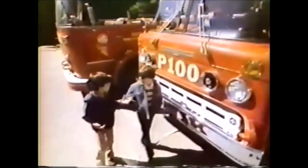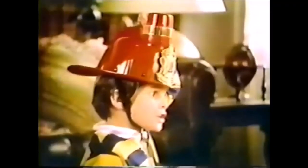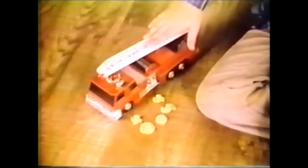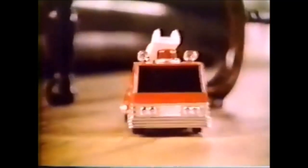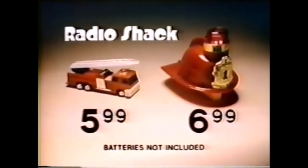Let's go play fireman! I've got a new fire helmet and fire engine. You can be the fire chief. I'll run the truck. I'll drive the siren. Let's go. Radio Shack's fire engine can be set for 6 different driving patterns with these easy-to-change cams. Get ready! Here it comes! Set truck to go straight, in a circle, rectangle, oval, figure eight, even zigzag. Stop the truck! Pull up the ladder! Radio Shack fire engine and helmet sold separately. Comes with everything you see here. Batteries not included.